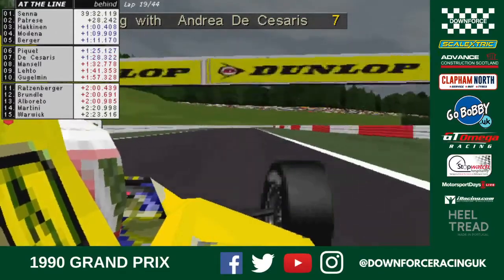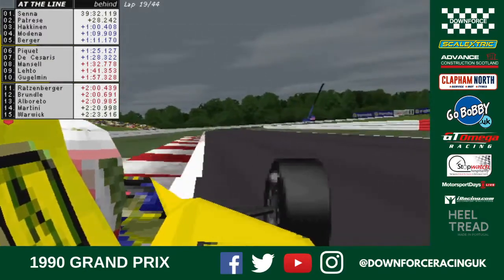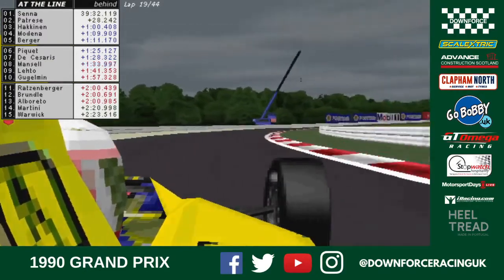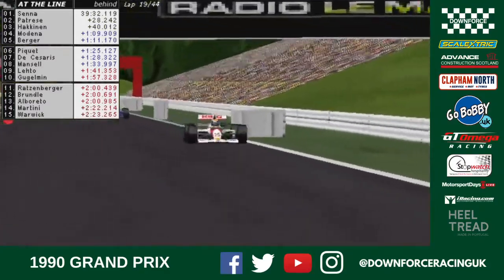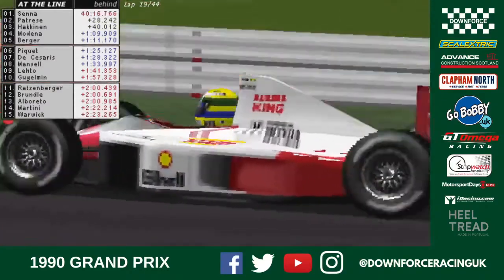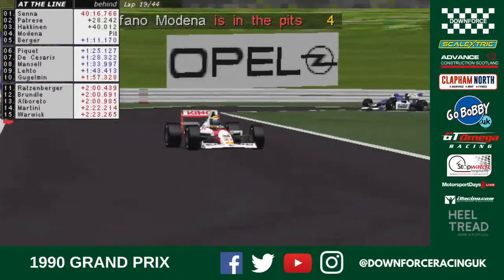De Cesaris nearly loses the Lotus there in P7. So a very close run thing, but the Italian is still trying to keep that car very close to the front end of the field. Here's Senna, still running well, straight out of the pits. And the car is going beautifully. So Ayrton Senna running well.